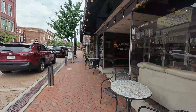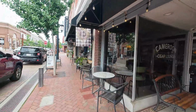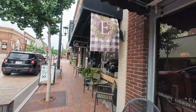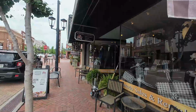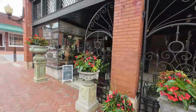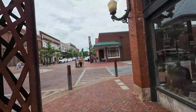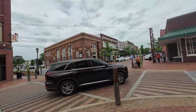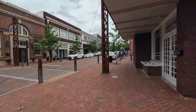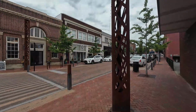Oh, Cigar Lounge. I saw a golf cart a while ago, and they take people around to the different restaurants, so you don't have to walk. I'll tell you something else that I've noticed here in Greer: free parking.